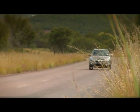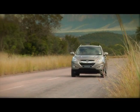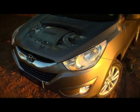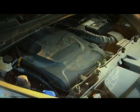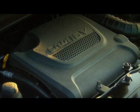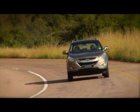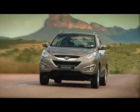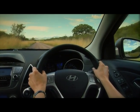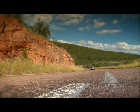On the road, the iX doesn't disappoint either. You have a choice of 2 petrol engines, both with variable valve timing and 2-stage intake systems, as well as a turbo diesel, developing a healthy 130 kilowatts and 392 newton meters of torque. The highlight, though, is Hyundai's new 6-speed automatic transmission. Not only is it the smallest and lightest automatic of its kind, but it also provides silky smooth, quick gear changes. Hyundai's told us that the iX35 is a car that's designed around the driver.